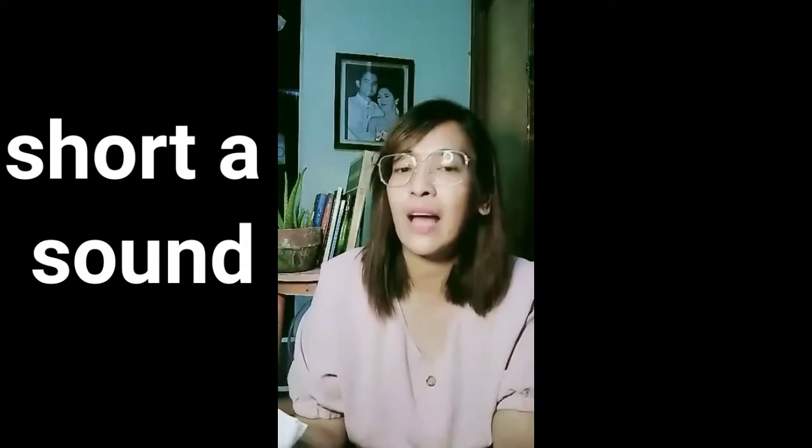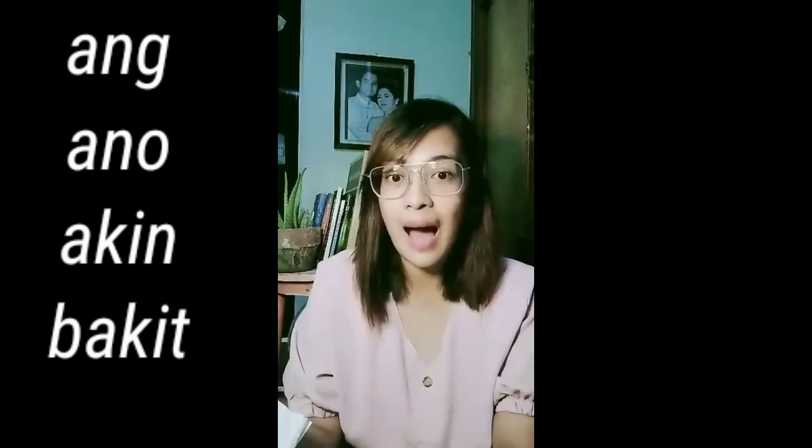Okay, so, meron din tayong letter A sa ating alpabetong Pilipino, letrang A. So, kapag binabanggit natin ang mga Tagalog or Filipino words na ang, ano, akin, bakit, okay? So, meron din tayong letrang A. Okay, anong kaibahan nito sa short A sound ng letter A? When we produce the sound of the short A, kailangan ang ating bibig ay wide open and yung jaw is at its lowest position. So, paano yan?